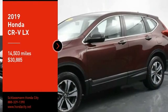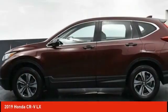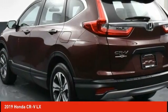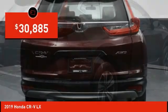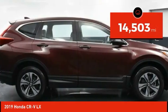Take a ride in the 2019 CR-V. CR-V, a top recommended vehicle because of its car-like driving manners, good value, cool technology, and comfy interior, and is priced below $35,000. This vehicle has less than 15,000 miles.